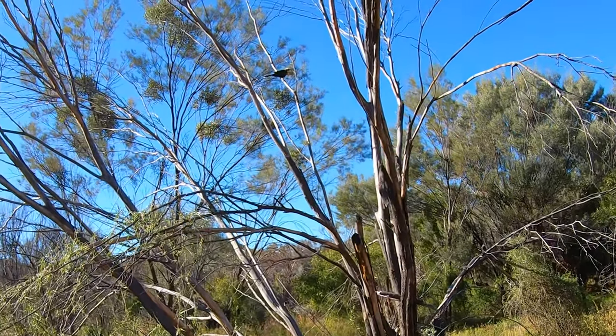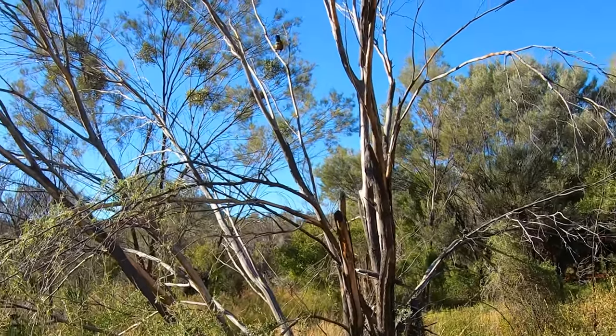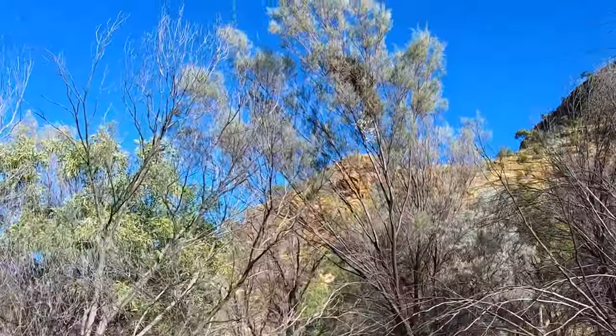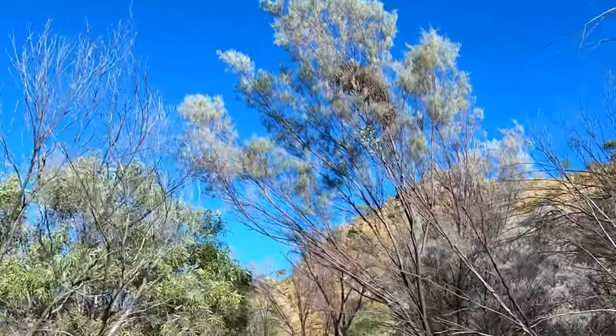Collecting little sticks for her nest, and her nest is right here, up in that tree. It's a huge nest.